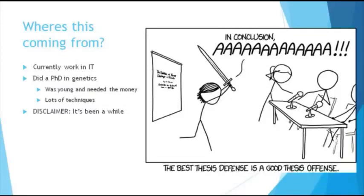Disclaimer, it's been a while since I've done sciencing professionally. So there's a lot of these techniques which are maybe a bit old and the cool kids are doing funky new things. So yeah, disclaimer there. These are the ones I worked with, not necessarily what's state of the art.